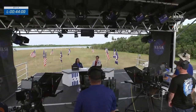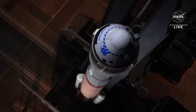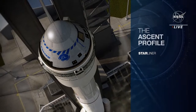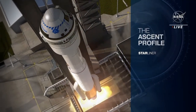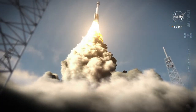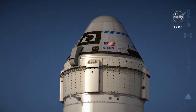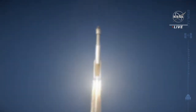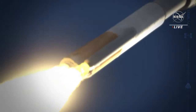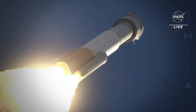And now after the Atlas V launches with Starliner aboard, there are several moments to look for. Take a look. Ascent begins at T-minus zero, liftoff, the end of the countdown, and the beginning of the mission. Shortly afterwards, at T-plus 12 seconds, the rocket rolls, lining up Starliner with its target orbit and putting the astronauts in a heads-up position. Then, around T-plus 40 seconds, max Q starts. That's also known as max aerodynamic pressure. This is a critical time when the atmospheric forces reach their highest.